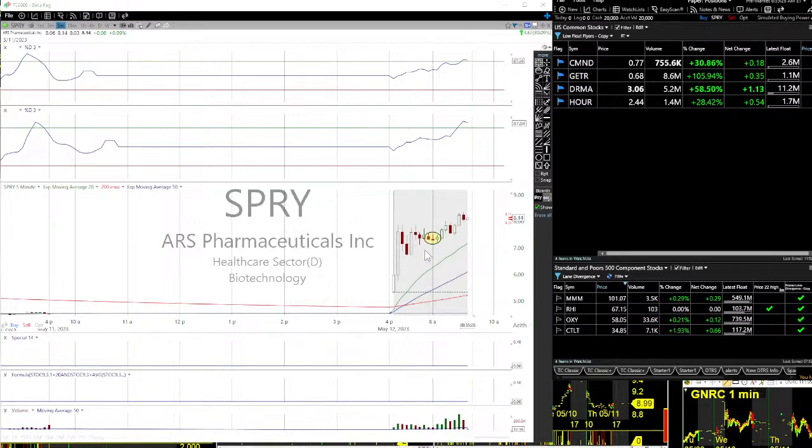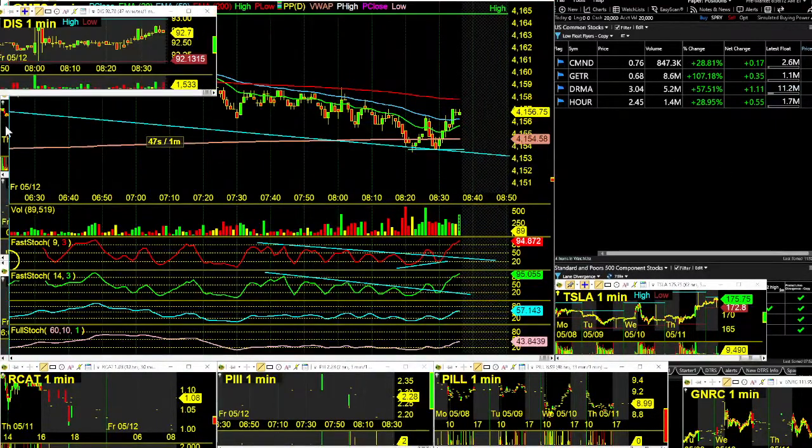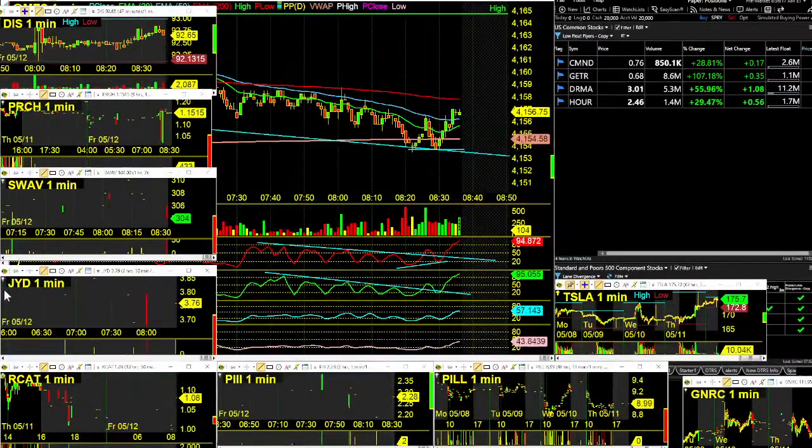It's holding above that 20 period moving average on a good trend there, so it actually looks pretty strong. 814, it's holding here pretty good. CMND here, we'll go back on this. SPRY, we'll come back to that one in a second. UNH here back over 490. Nice double bottom divergence on a kind of small little coil, and a decent move through the 50.